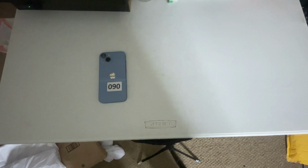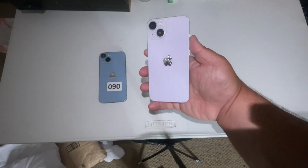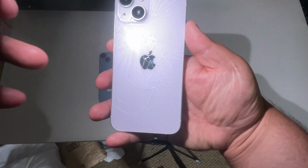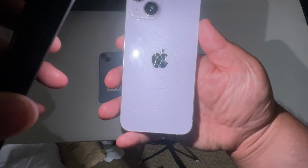Maybe if I shine a light, you guys will see the difference. Let me get my flashlight on my other iPhone. You can barely see it, but that is severely cracked right there.